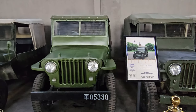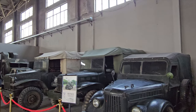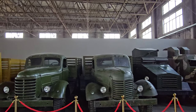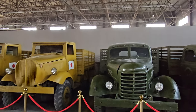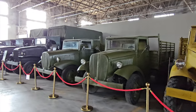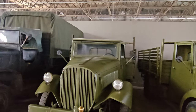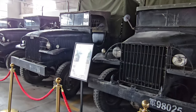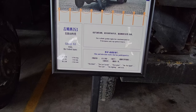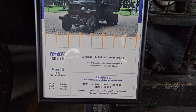And these are military style jeeps that would still be used for movies even today. Willys MB American Jeep from the 1940s. And these are all military style vehicles that are on display here. So some interesting facts here. GMC 353, 1940s, the United States. The six-cylinder gasoline engine has a maximum power of 91 horsepower and a top speed of 71 kilometers per hour.